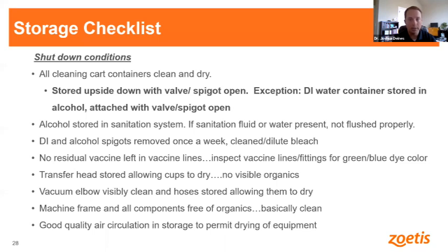Have those spigots open. We want our alcohol stored in the sanitation system, and that's just going to keep things from growing in there. We put it away clean, put that alcohol in the system to keep more things from coming about. We want to remove those spigots once a week, give them a good clean with some diluted bleach. Want to check the vaccine lines, make sure there's no residual vaccine left in them. And that's where the dye comes in handy, just a quick check for those.